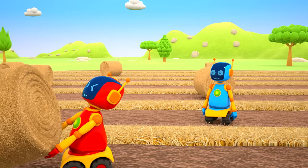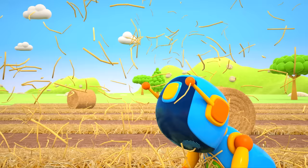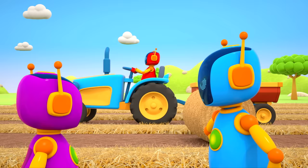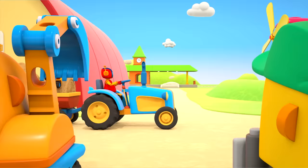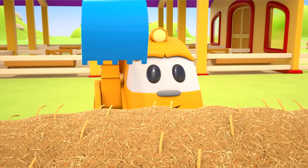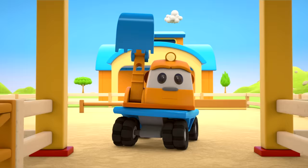Oh, the red robot can't lift up the hay bale. It's very heavy. What's he come up with? Be careful. Don't fight now. Look, the tractor. Here they come. The robots have brought the hay. Let's put it in the troughs. Hey!